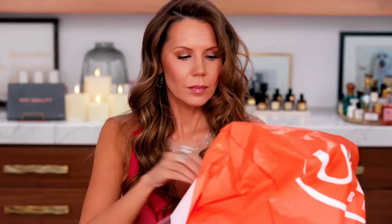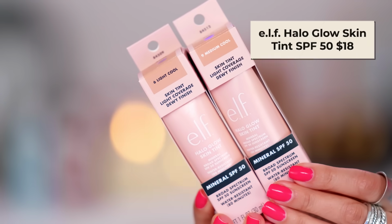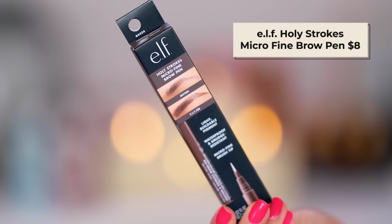Let's continue the adventure. I'm not gonna swatch or try this right now. I am gonna do a separate video, but I picked up a bunch of new things from e.l.f. I got their Mineral SPF 50, but it's the Halo Glow Skin Tint. I picked up 2 shades. I'm curious to give this one a go. And e.l.f. had a couple of different things on newer displays that I was like, why not? I got the Holy Strokes, which the name just gets me, you know what I'm saying? Holy Strokes Microfine Brow Pen.